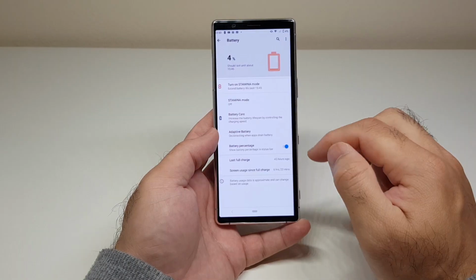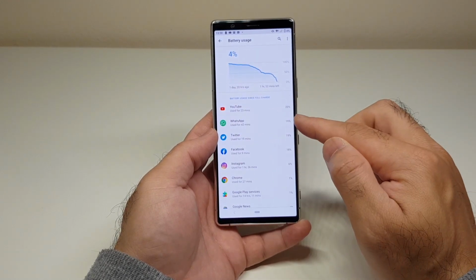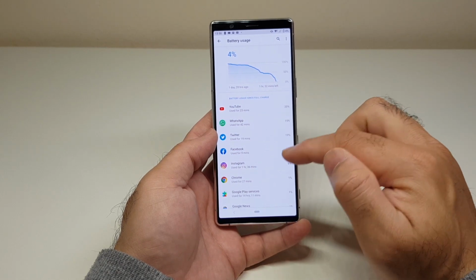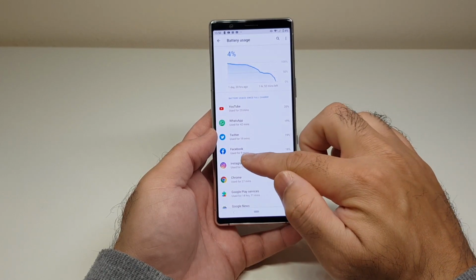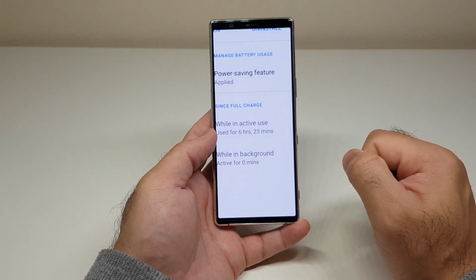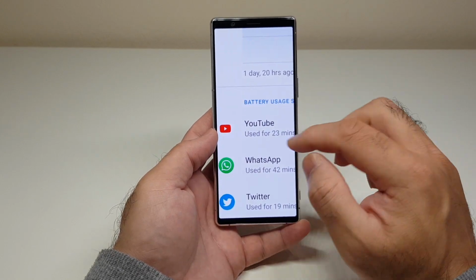Not too bad. Okay, once again, another screenshot, battery down to 4%. And here, YouTubing for 23 minutes, WhatsApping for nearly 3/4 of an hour, tweeting, Facebooking, hour and a half of Instagramming, lots of Instagramming, chroming, browsing, and updating all the apps and stuff. And I was able to achieve a total of 6 hours and 23 minutes of screen on time, which was not bad at all. And that's after 1 day and 20 hours of use.